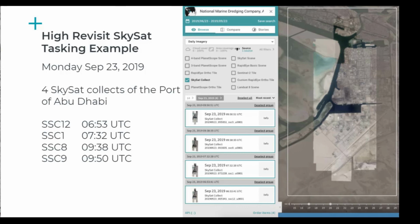However, with those additional 6 sats that we have now, it's going to become more of a novel operation that we're guaranteed pretty much every day. But you can see here 4 different satellites capture 4 images over about a 3-hour period. And it really just goes to show how we can monitor a pattern of life over a single point in any given single day.